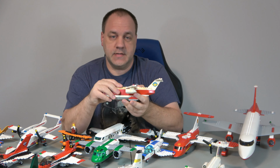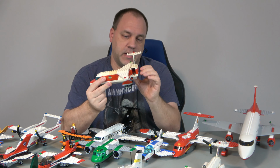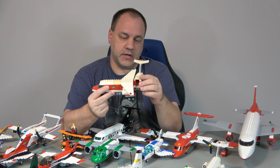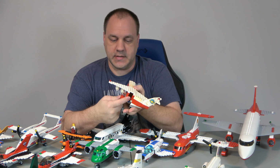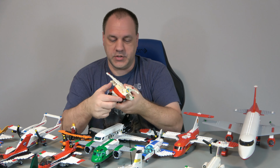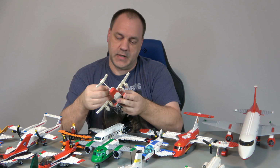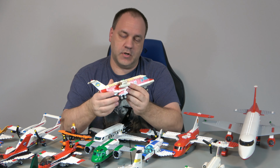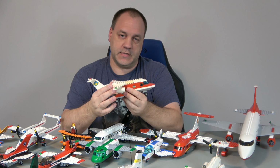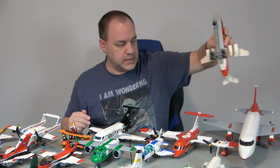And this is set 6375, and it came out in 1990. The tail does come out, that tile piece comes off, the tail comes out, and you can access the cargo from there or from the side. Came with 4 engines, and instead of the wings being mounted on the bottom, they put them on the top. And a little different. I do like the landing gear because it's heavier. It has 5 sets of wheels instead of the traditional 3.